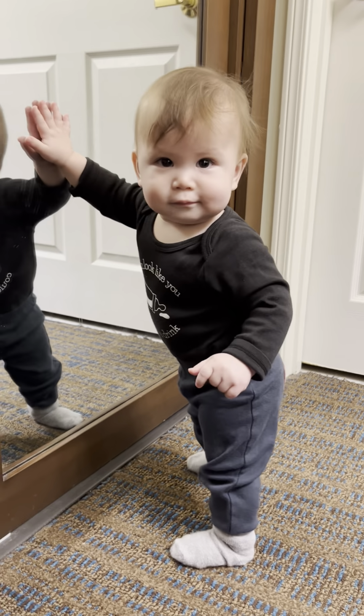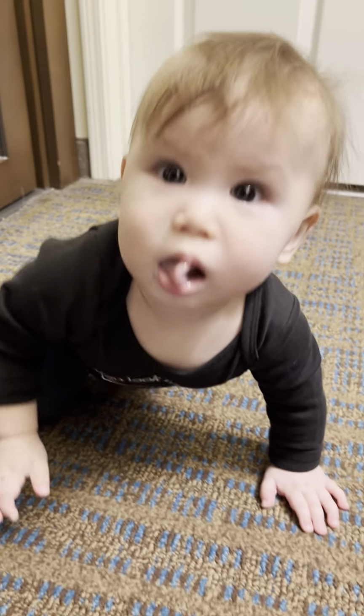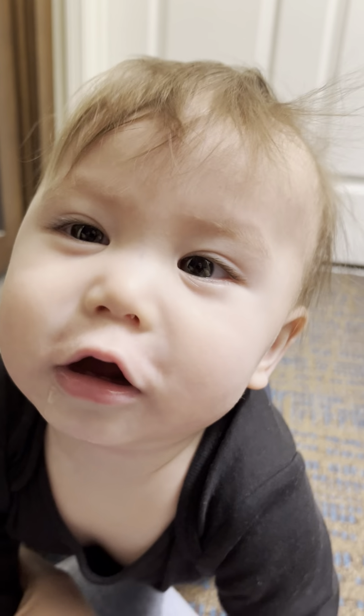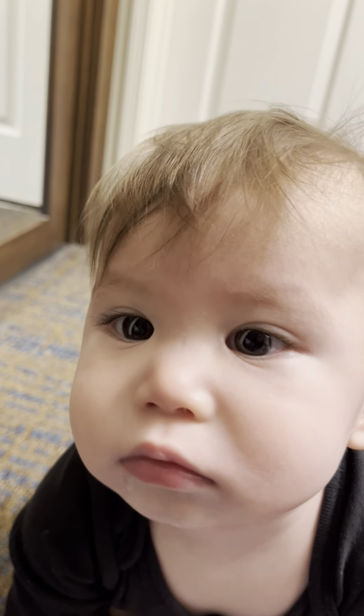Huh? Are you trying to walk without hands? What are you doing with your tongue? Okay, everyone, my son has little talents. He can do the tongue thing. He can twist his tongue like 180 degrees.